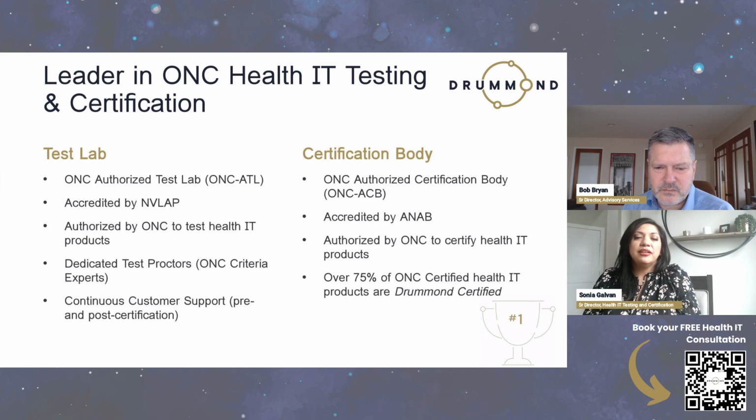So we continue to provide that customer support and serve as a technical resource when there's new criteria release, such as we just had in HTI-1 in December. Or if your software were to undergo any changes, our test lab, our proctors will be able to assist you. Also, our certification body is authorized by the ONC and accredited by ANAB. In order to certify health IT products, currently, if you were to look at the ONC Chapel website, over 75% of the products are Drummond certified. So we've been in the program for a very long time, well, actually since its inception. We certainly take great pride in helping developers ensure they meet compliance.